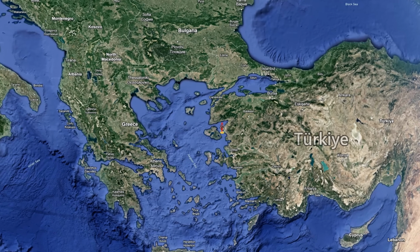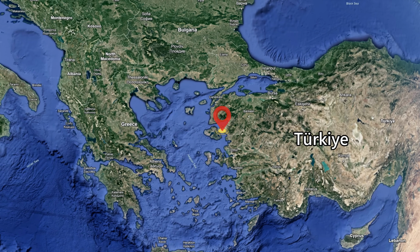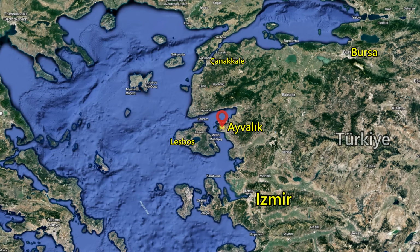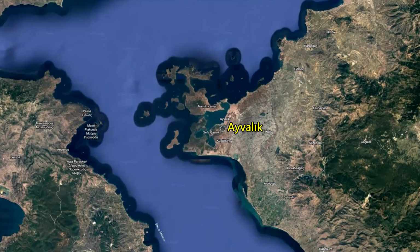So this is Ayvalık. It's a bustling little coastal town and resort on the Aegean Sea, about 2 hours north of Izmir. And at the shortest coastal point as the crow flies, it's only about 8 miles from the Greek island of Lesbos.